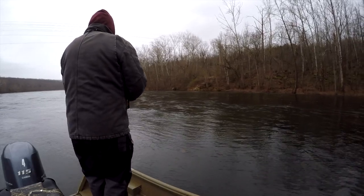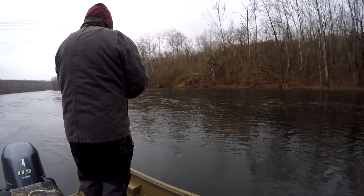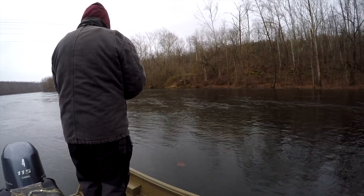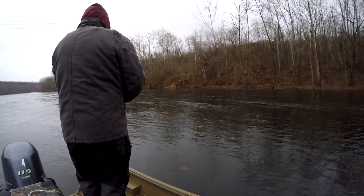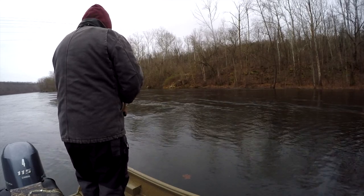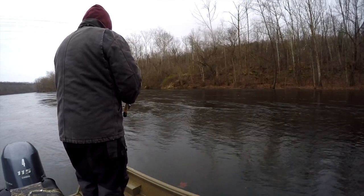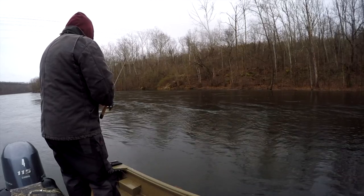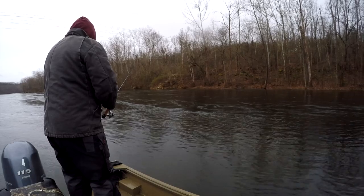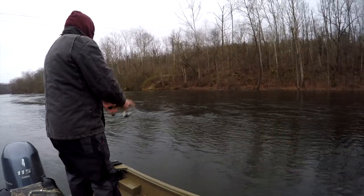A lot of times these fish get up in this eddy and kind of pick up stuff that goes by, but this eddy usually is, I don't want to say violent, but the water really swirls big time in here, and it's kind of hard to work anything. But if they're seeing shad go by, they'll pick up a white jig. Nope, nothing.